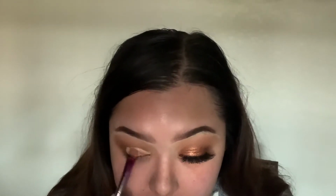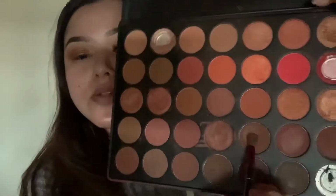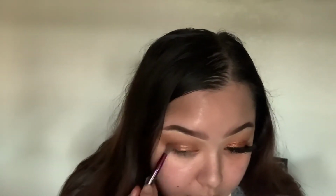I'm using this shade right here. It's like a gold shimmery shade, so I'm just going to pop this wherever I cut my crease, wherever the concealer is at. So I'm going to dip into this shade, this one right here, just to deepen it up on the outer corner. So I'm just going to keep it on the outer corner and then bring it in a little bit. So literally like that much.